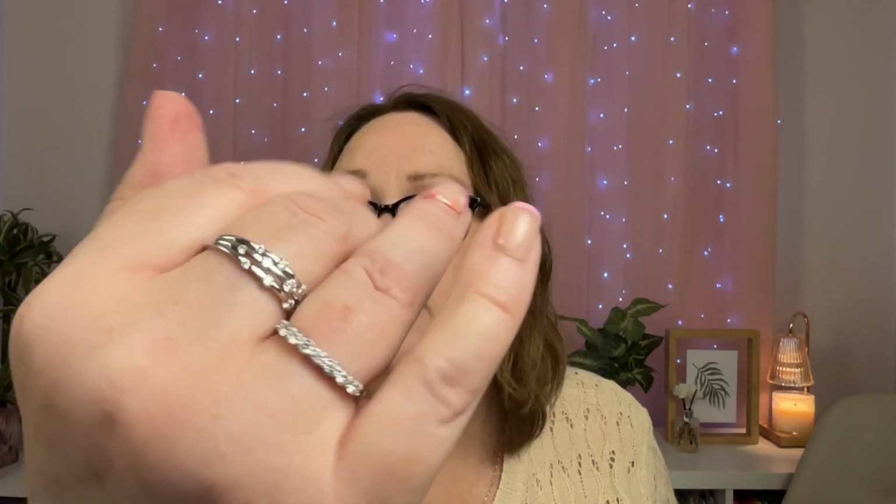Let's see, we're gonna put it on here. So that's it there. Put the other one on right next to it. You can just compare them next to each other. So yeah, I don't know. I guess I could potentially keep both of them and maybe wear them on either side of a solitaire. I might give that a try. Why don't we do that now?